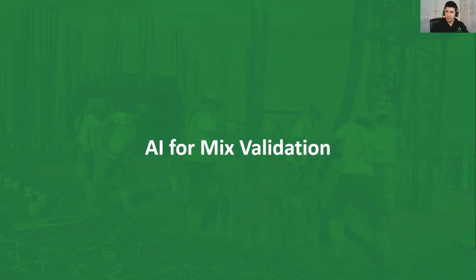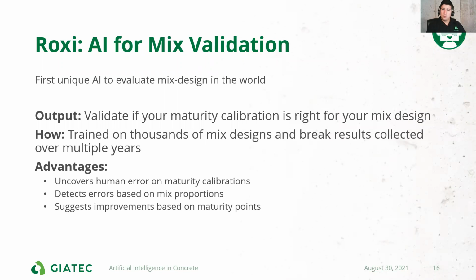AI for mix validation. So once we saw that everything was implemented and the results we were getting were fantastic, we said, let's push this a little bit further. And how can we do that? We can do that with AI for mix validation. And how does it work? For contractors and labs performing maturity calibrations throughout the world with our system, we need to validate if the maturity calibration is right for the mix design.